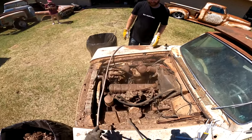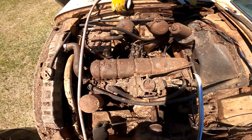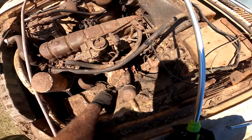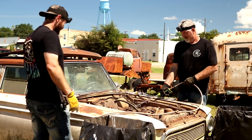See any battery cables yet? Not yet. I see a battery tray. Right. There's a ground. No, that goes to the starter. I ain't gonna have no brakes, which I just knew that, but the master cylinder's shot. Right.